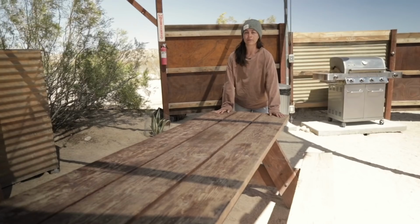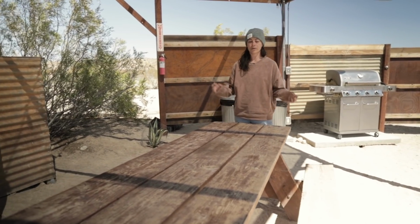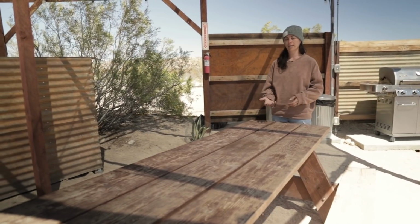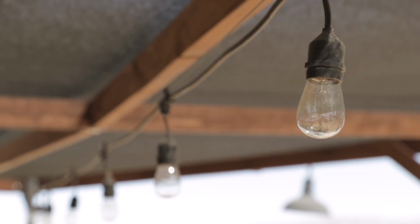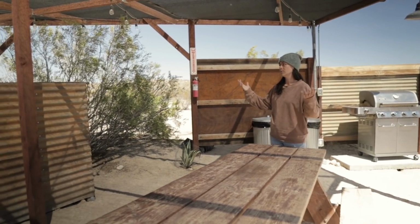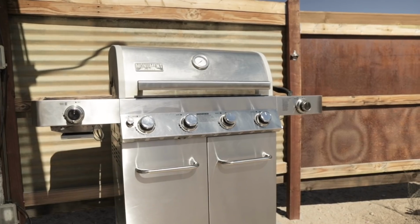It was really important for us to create spaces that were around gathering and eating, playing, and just enjoying your time outside. We've got the bistro lights, which add a really nice mood at night when it's a little bit dark, that really lights up the whole place so you can cook and eat even after the sun goes down.